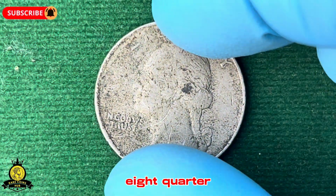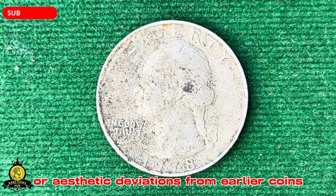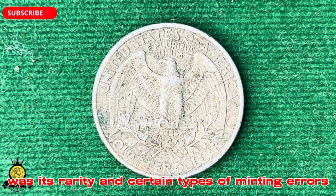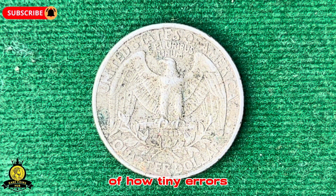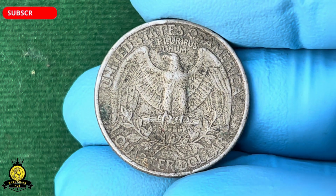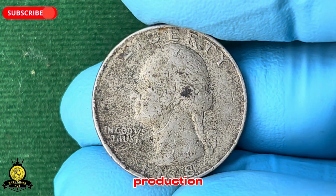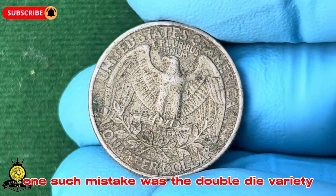Though the 1978 quarter does not contain any obvious design changes or aesthetic deviations from earlier coins, one of the reasons it became such an attractive coin for collectors was its rarity in certain types of minting errors. The world of coin collecting is full of fascinating stories of how tiny errors during the minting process can lead to highly valuable pieces of currency. In fact, many rare coins are highly prized because of slight mistakes that occurred during their production. For the 1978 quarter, one such mistake was the double die variety.